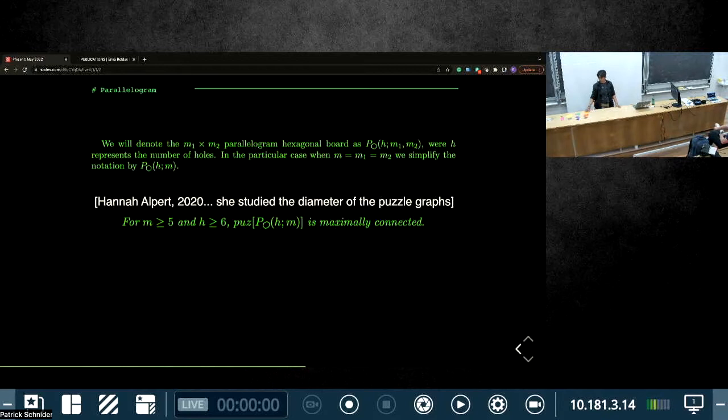Because you actually need to start at the next element, 5 by 5, and you need to remove 6 pieces, or at least, because then you can be sure that the graph is maximally connected, so that you can actually reach all possible configurations that do not have the holes isolated. So this is what she did in this paper.